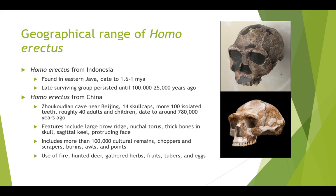In China, we also have some early Homo erectus fossils that date to about 780,000 years ago in the Zhoukoudian cave. We've got 14 skull caps, more than 100 isolated teeth that belong to roughly 40 adults and children. The features on these Zhoukoudian fossils include a large brow ridge, pronounced nuchal torus, thick bones in the skull, the retention of the sagittal keel, and a protruding face. We also find extensive material remains in the Zhoukoudian cave. So we've got more than 1,000 cultural remains, including tools of all sorts.